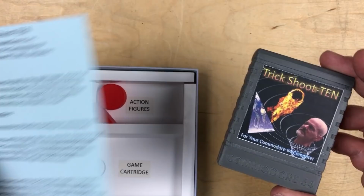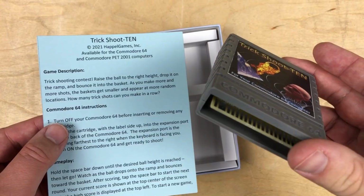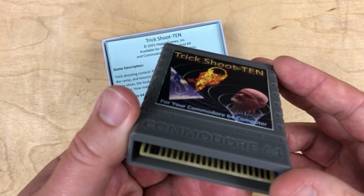So really, it's amazing what you can do between the box and, you know, the cartridge. Not sure where he got the circuit boards made. Check the video description or the comments. Somebody, I'm sure David will tell us. It's amazing what people can do nowadays.